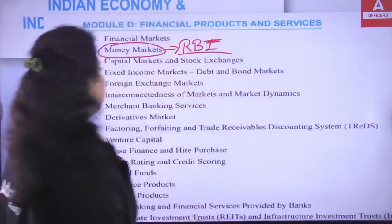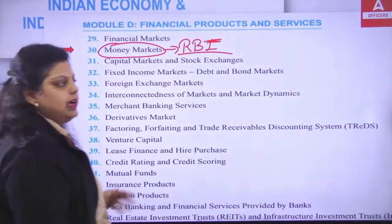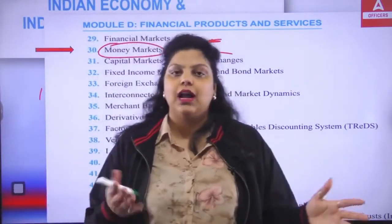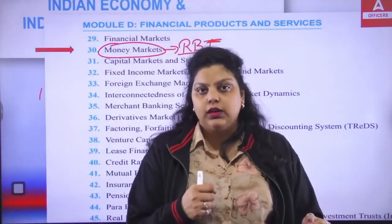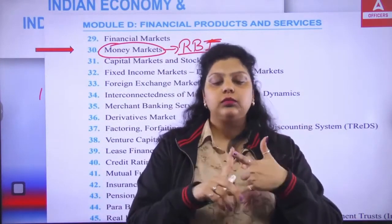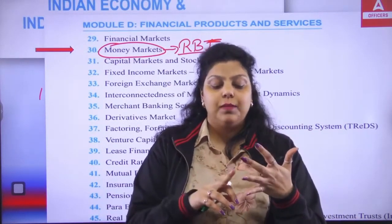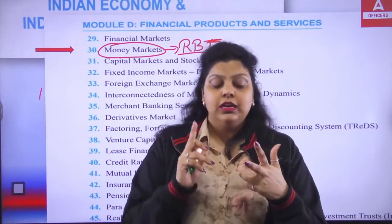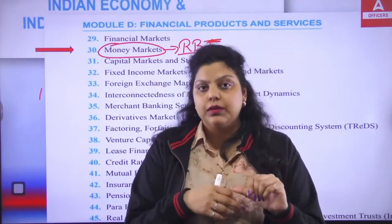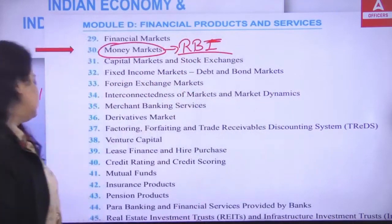In the case of the money market regulated by RBI, it's a short-term financial market which enables market participants to raise capital for a short-term period, that is, less than 1 year. To raise capital, we use call money, notice money, term money, treasury bills, commercial paper, and certificate of deposit. Apart from that, we also have repos, tri-party repos, long-term repo operations, and targeted long-term repo operations. All these are part of your fundraising instruments.